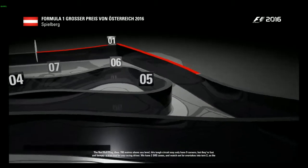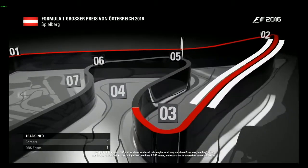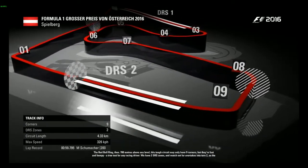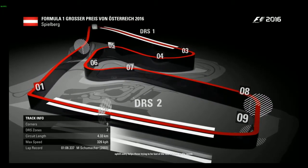The Red Bull Ring then, 700 metres above sea level. This tough circuit may only have 9 corners, but they're fast and they're bumpy. It's a true test for any racing driver. We have 2 DRS zones and watch out for overtakes into turn 2 as the uphill entry helps those trying to be the last of the late breakers steam up the inside.